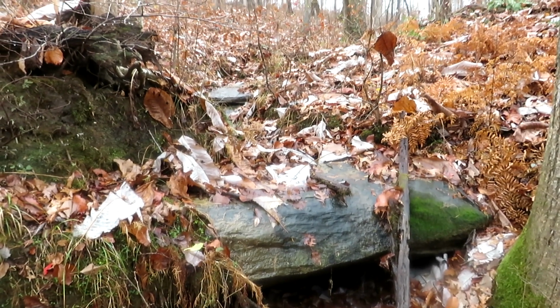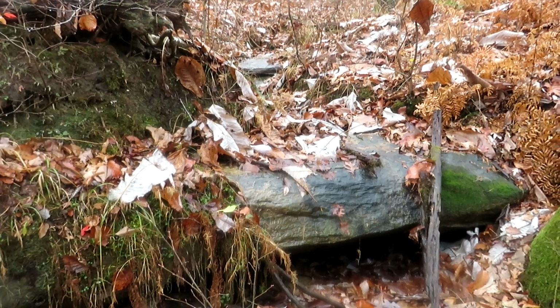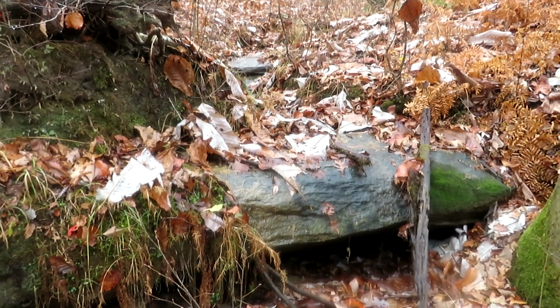You can hear that it's running. And that's why you trust your instincts. Some of that instinct comes from putting boots on the ground and just finding stuff like that out. Either way or the hard way. For now, we're just continuing to follow this little stream. There's not much left to it.